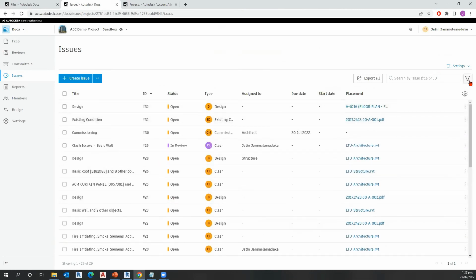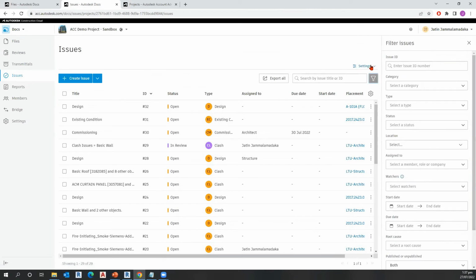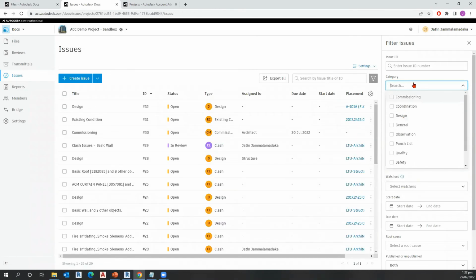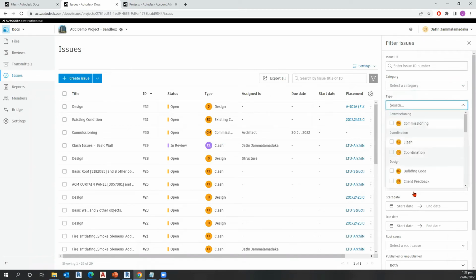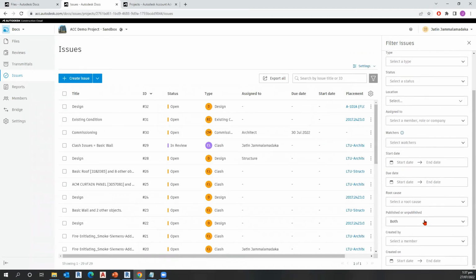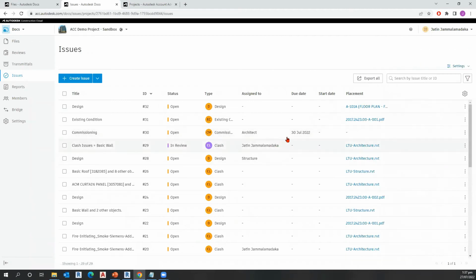You can click on this little filter button over here and filter through these issues. So for example, you can filter by category if you only want to see, for example, coordination issues. If you only want to see design related issues, you can select, for example, what type of issues they are. So you can filter by a number of different layers of metadata to find the issues that you want to work with, okay? The other little cool thing about this issues area here is that you can also see where these issues got placed, okay?